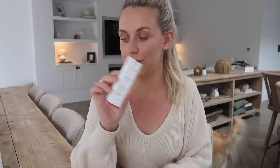Anyway, yeah, so it's a UV Plus anti-pollution SPF 50. They also have included a V-facial intensive wrap.